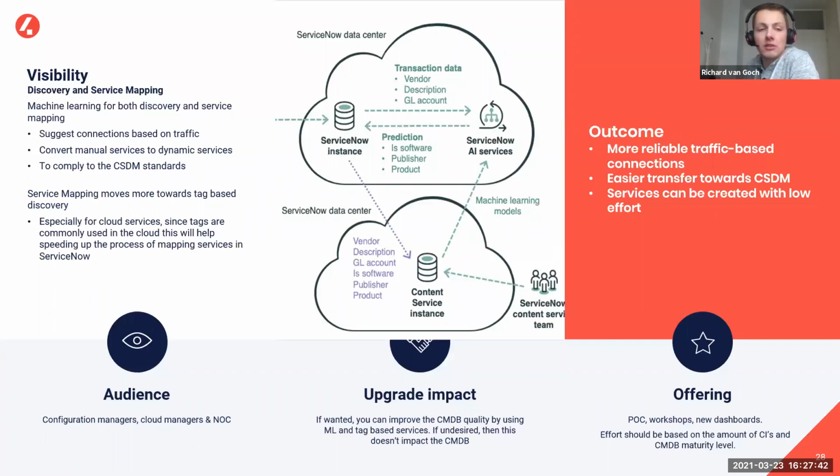I split up my slides by the different ITOM modules. So first of all is the ITOM visibility, and that contains the discovery and service mapping. And here the first cool thing comes up, machine learning for both discovery and service mapping. What we have seen in the past is that when we enabled traffic-based discovery, it will always create a lot of mess in both the CMDB and on our service maps. But we expect that with the added feature of machine learning within there, a lot of noise will be prevented.